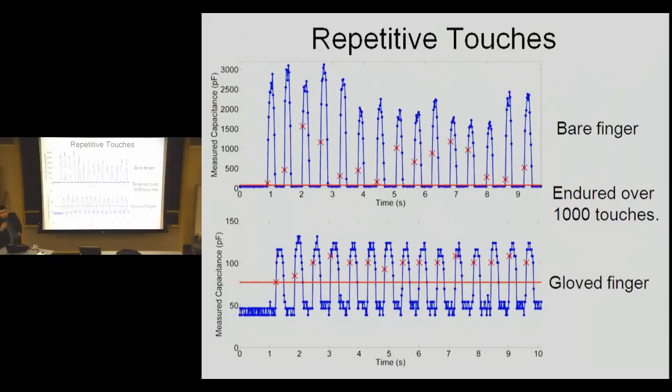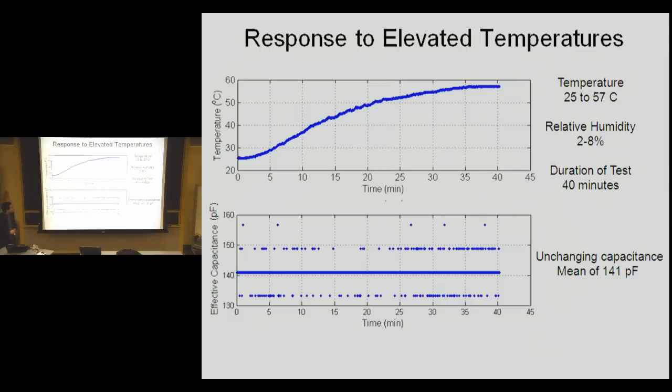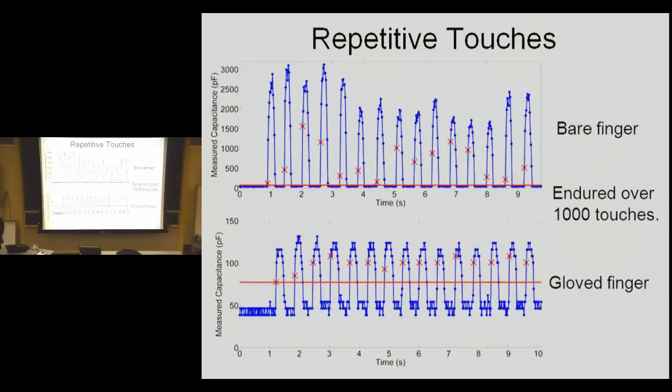And these buttons will do over 1,000 touches. These red crosses are when our controller detected a touch. So when we cross the threshold, bing, you've touched it.